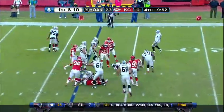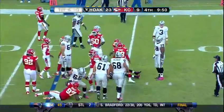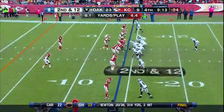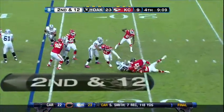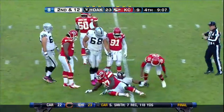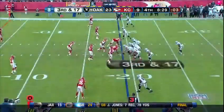Goodson. And Eric Berry comes flying in. And McFadden is back in. And Arenas hits him first. And Alan Bailey finishes him off with Berry, a loss of 5. If they blitz again like that.